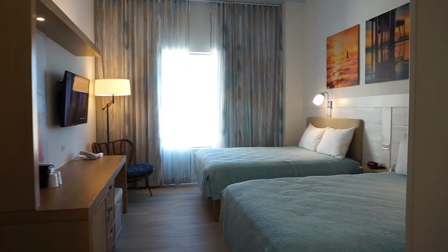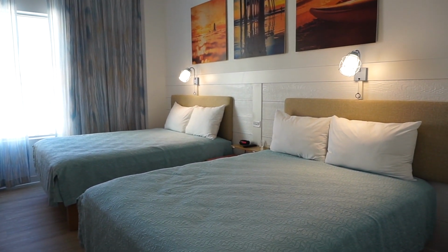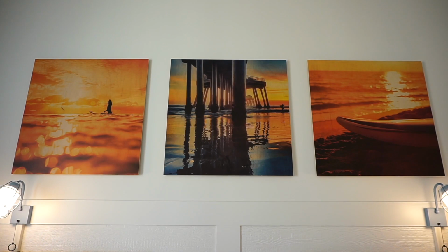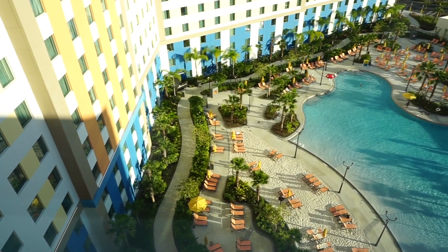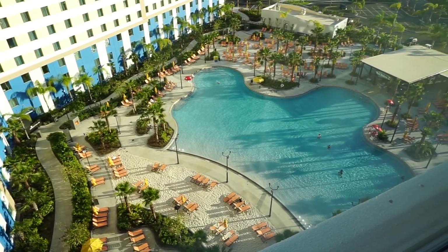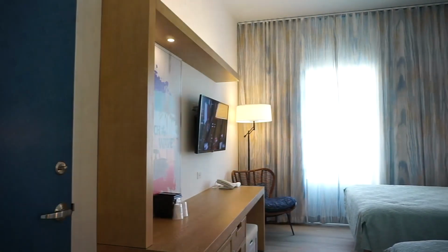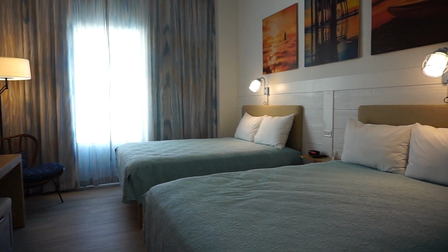This standard room at Dockside Inn is bright and comfortable and nicely tied to the beach summer vibes. You can book a room with either a standard view or a pool view, which will have you facing the inner courtyard of your building. In terms of size, these rooms come in at 313 square feet.